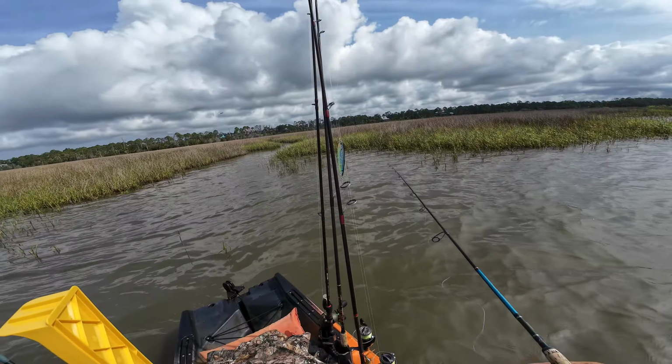No way. Another one. Oh my gosh. Come on, man. Dang it, man. I'm fishing behind me, and I just ain't getting the hook set that I need. That was another flounder, the third flounder sitting right there in that one little spot.